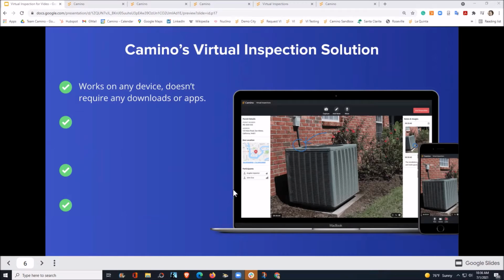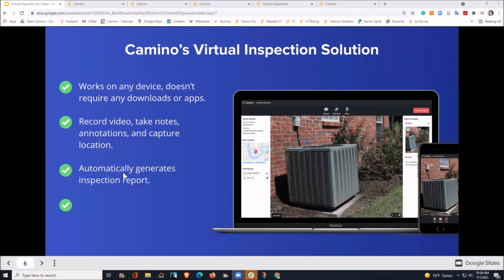So some of the benefits we're bringing over FaceTime and Google Duo. Number one, the virtual inspector does not need to be a mini IT tech helping people load software and applications. There are no software or applications. You don't have to worry what kind of phone they have or any of that stuff. Also, we are recording the video and allowing you to take notes, make annotations, even capture locations. And we're automatically creating an inspection report for you that will include those pictures and all the information you have.